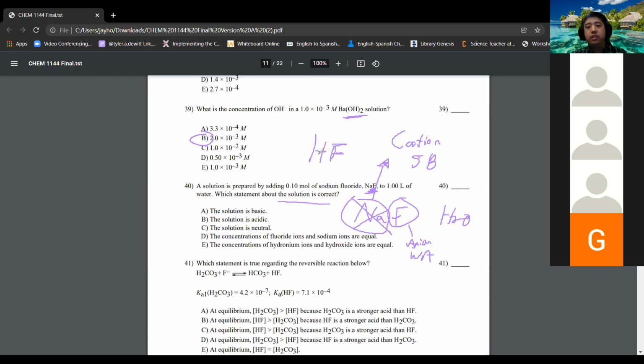Now, HF doesn't really want to split apart. It wants to stay together. So F minus needs to try to get back to being HF. This is its goal. How is it going to do that? It's going to take an H from the water. So that's what's going to happen. It's going to make HF by taking the H. If it takes away an H, this becomes OH minus. Not all of it, but some of it. So the solution is basic. This goes back to your salts.